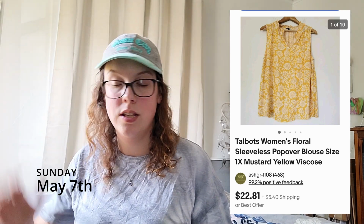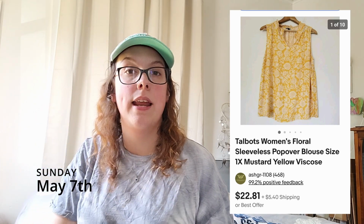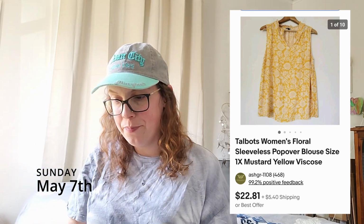And this next thing was from that same day. Another Talbots plus size blouse. Again, I listed this that same day. A buyer sent me an $18 offer, which I accepted. And again, I only had $2 into that one. This one was a size 1X.